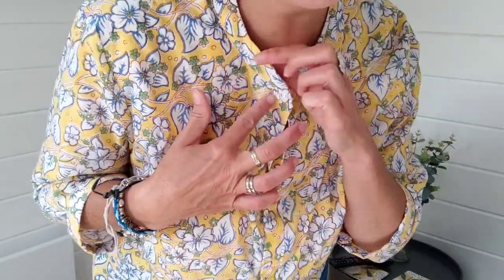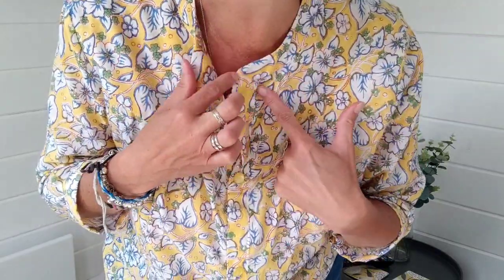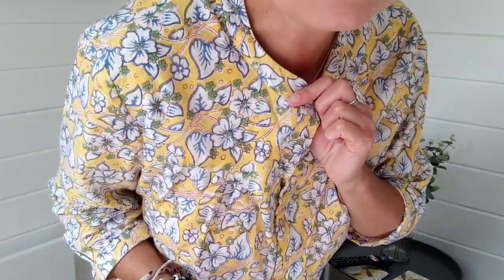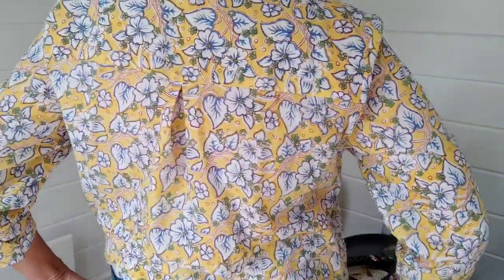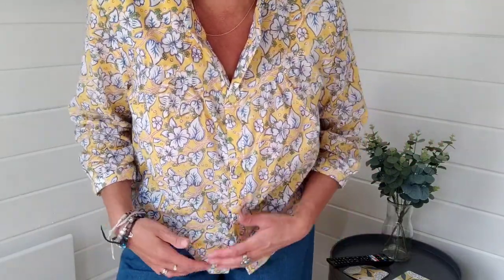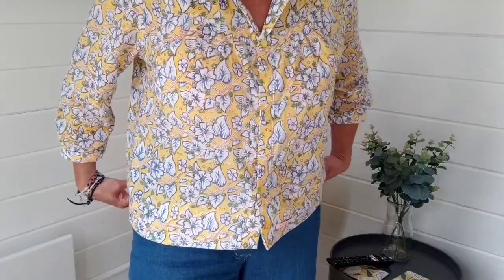I'm not a fan of collars anyway. So this beautiful, I don't know what you call that really, this way of finishing the collar edge is just lovely. If I turn round, I think you can just about see there is obviously a yoke detail there, and you've got some gathering, I think, or it might be a pleat into the back. I just love this, I really do.